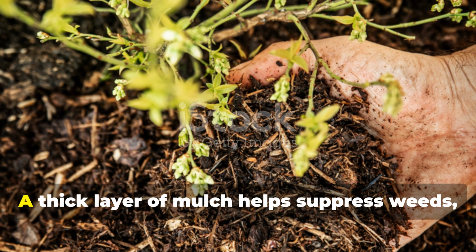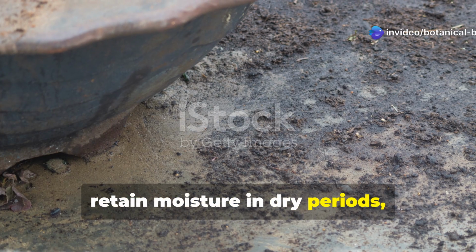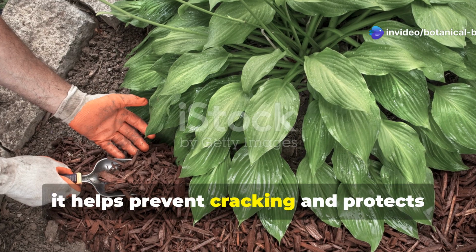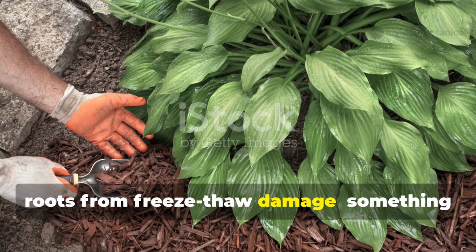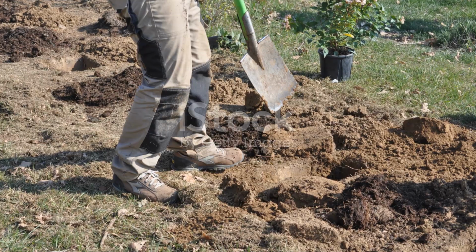Mulching is your ally. A thick layer of mulch helps suppress weeds, retain moisture in dry periods, and soften the soil surface over time. In winter, it helps prevent cracking and protects roots from freeze-thaw damage, something clay soil is particularly prone to.